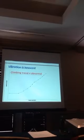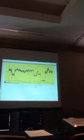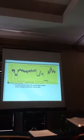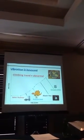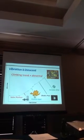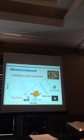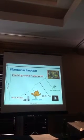Okay. Equipment is innocent, vibration is innocent. Carbon tree doesn't equal abnormal. All can affect the vibration, and this is our target. And also predict is innocent. Predict doesn't stop wear out. Predict only eliminates surprise.